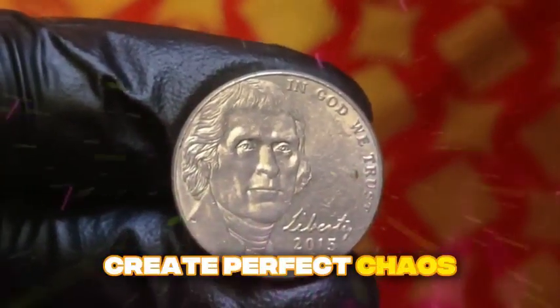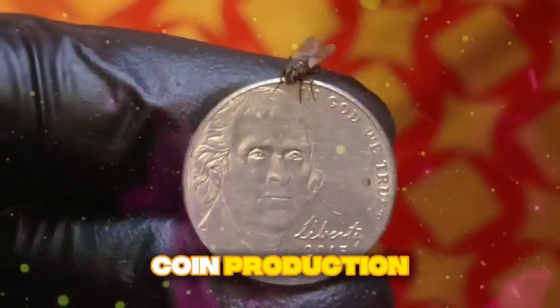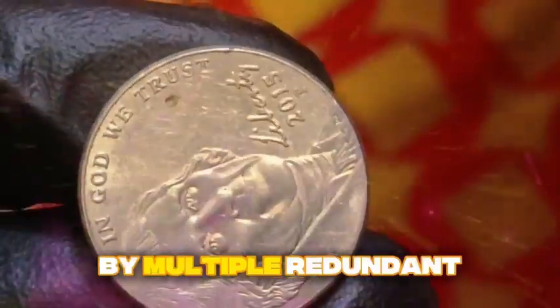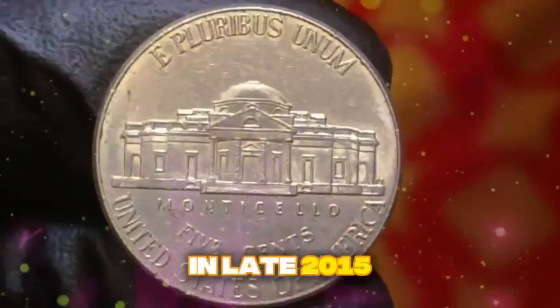To understand why this coin is so remarkable, you need to grasp the incredible precision involved in modern coin production, where every aspect of the process is monitored by multiple redundant systems designed to prevent exactly the kind of error that somehow occurred during a brief window of production in late 2015.